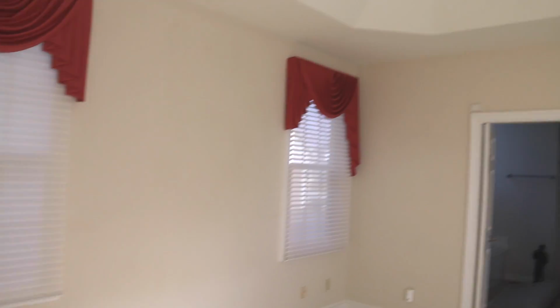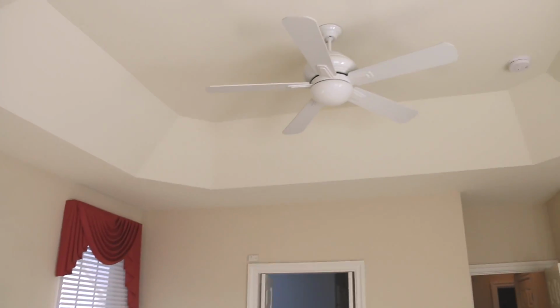There's a back door going out to the deck. There's another door in the kitchen you guys probably saw earlier. Pretty high ceilings here as well, a ceiling fan. And now let's go into the bathroom.